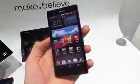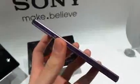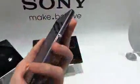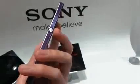So putting the Padfone down and taking a look at the Sony Xperia Z, as we said, it's water resistant. It's also dust resistant as well. You've got a dock connector and a micro SD card slot on the left side. On the right side, there's also a micro USB port on the left side. On the right side is a micro SIM eject tray. Underneath that dock, and a power button.